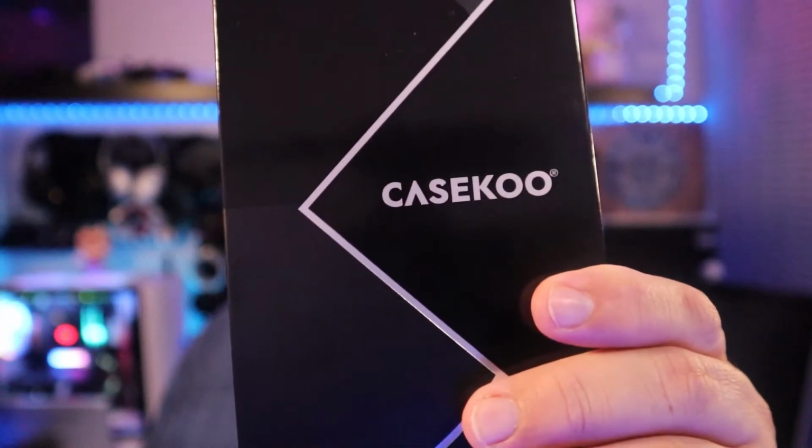I went ahead and got a CaseKoo case. This one, you're not going to be able to see it here, of course, because it's inside the case. But that one's actually going to be just your regular slim case that's going to be put onto your phone. Basically, nothing really on it. It's just a slim case. That's all it is.